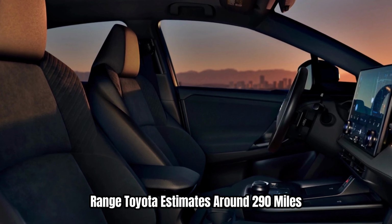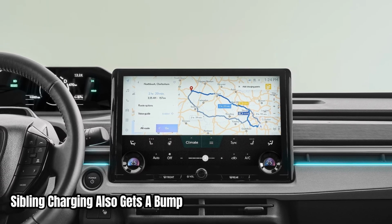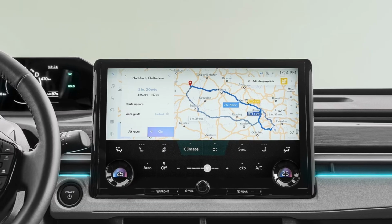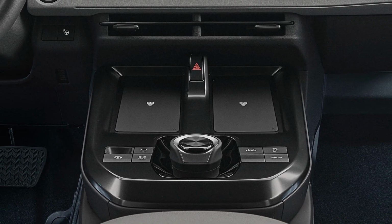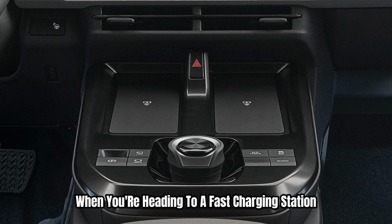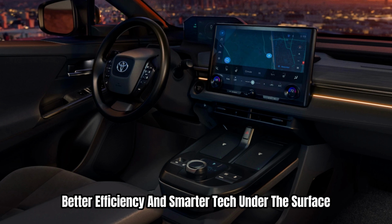Range: Toyota estimates around 290 miles, which is respectable, even if it's a bit short of the newly updated BZ sibling. Charging also gets a bump. DC fast charging now peaks at 150 kilowatts. That's not groundbreaking, but it's enough to keep you moving. More importantly, Toyota finally added battery preconditioning, automatically or manually triggered when you're heading to a fast charging station. So yeah, faster charging, better efficiency, and smarter tech under the surface.